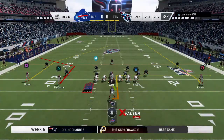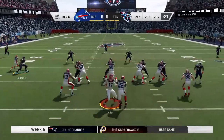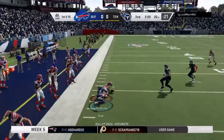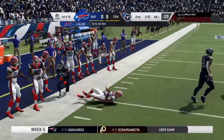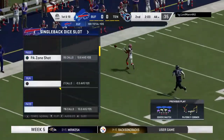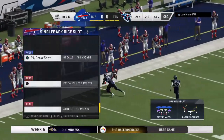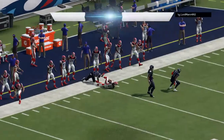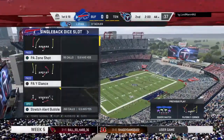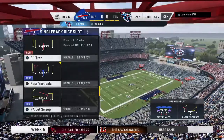Allen and the Bills now with a 1st and 10 at the 20. Allen. Throw left side complete. It's McKenzie. And he'll get this one way up just shy of the 45-yard line. That one goes for 24 yards. Second quarter, 2 minutes to go. Tie ball game. Let's go!